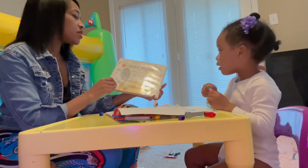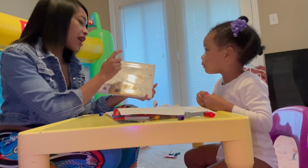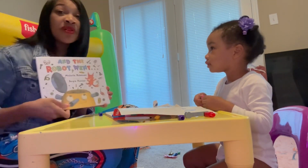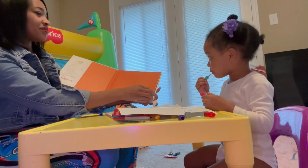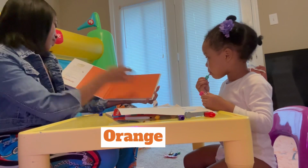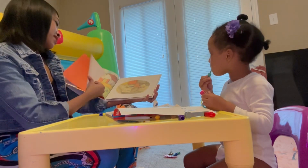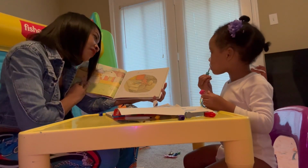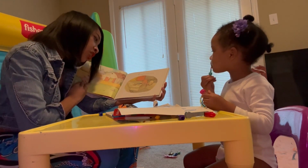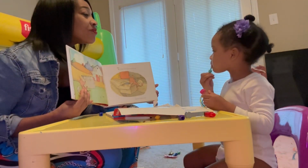What is this book called? This book is called And the Robot Went. And the robot went what? We gotta find out. What color is this page, by the way? Orange. Okay. Let's see what happens. And the robot went. The nosy fox looked in the box.